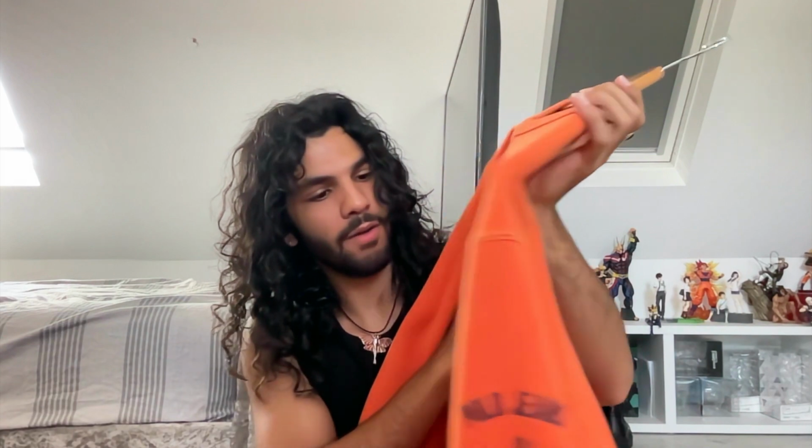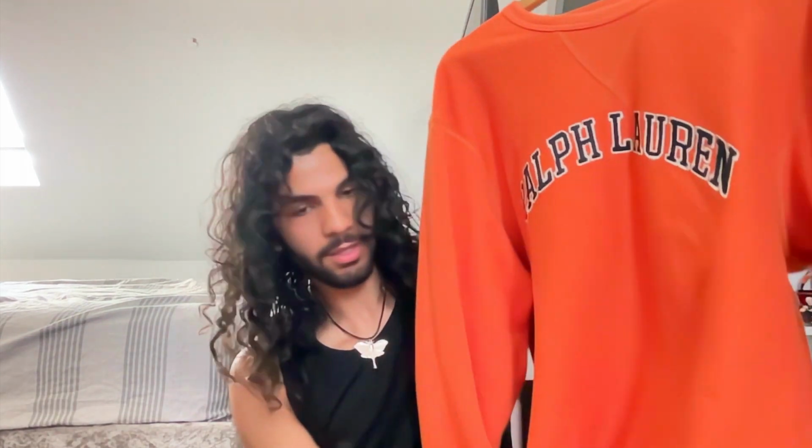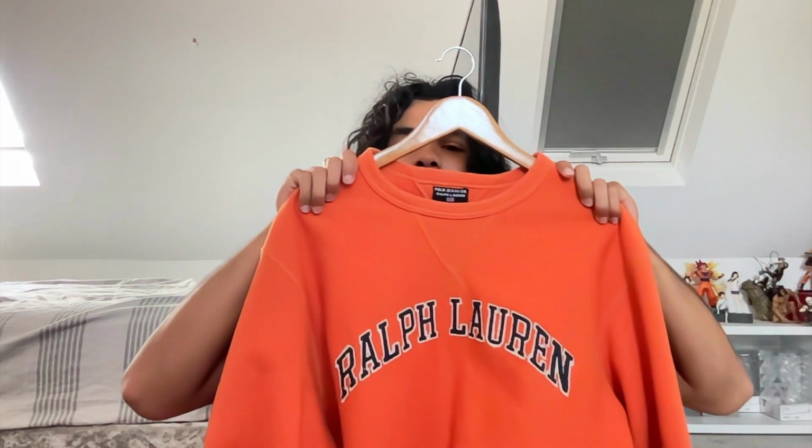I really love this piece. I really do. I've got the most compliments on this as well. Some logoing on the side. Yeah, it's just a good quality jumper, and it's orange. You don't see a lot of people wearing orange, so it does strike the eye a bit. I like this a lot. That was the last of the jumpers.